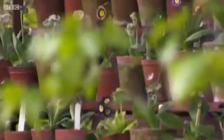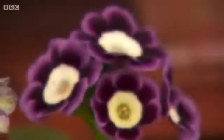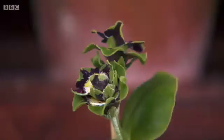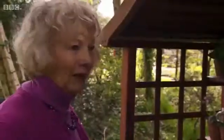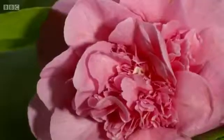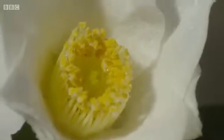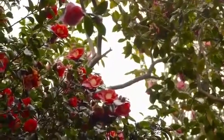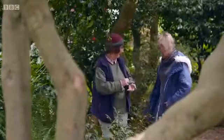Auriculas are spring showstoppers. And this week we meet a collector with a passion for these floral prima donnas. If you look at them, they're all little faces looking at you. They are the stars. From the elegantly dainty to big and blousy, camellias come in many forms, and Carol meets a world authority. It's not really a job, it's a way of life. And you wake up in the morning and I look out and you think, wow, spring's on its way. Yeah, exactly.